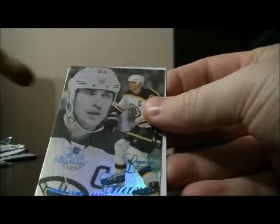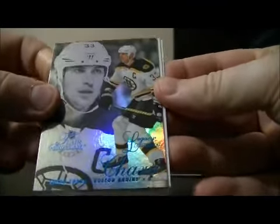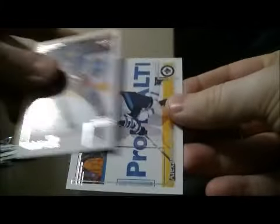Base and base. Flair Showcase Legacy Collection for the Bruins of Zdeno Chara. Base and base.